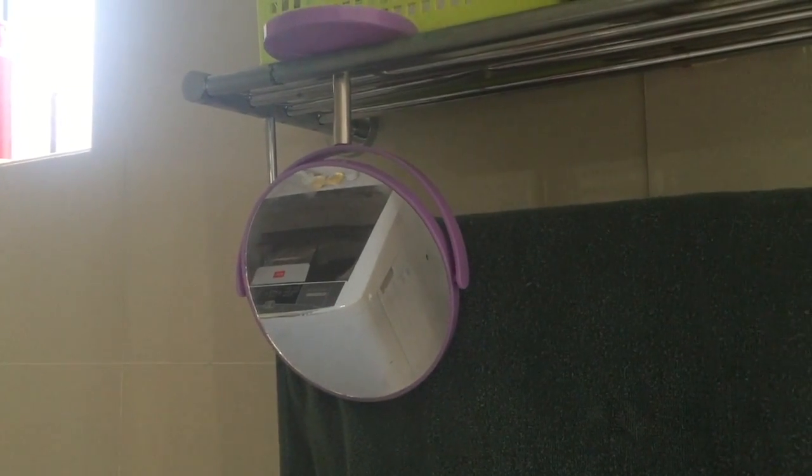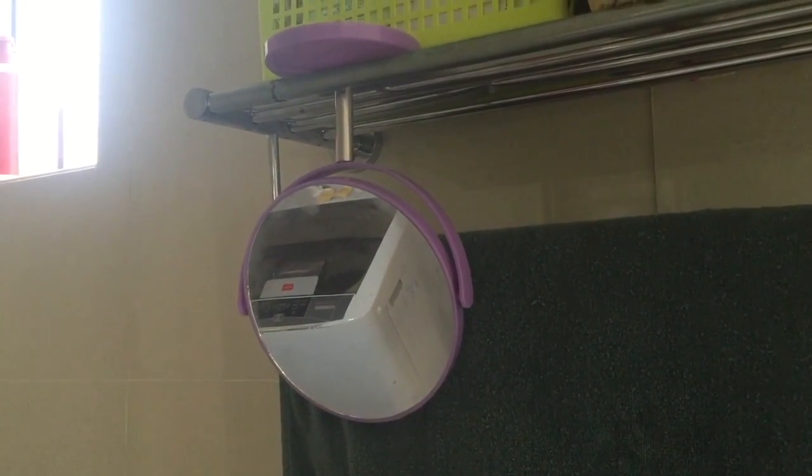And I got a mirror because I have a ridiculous amount of hair and I can't do my hair unless I can see the back of my head and see what I'm doing. So yes, that's pretty much all that's in here.